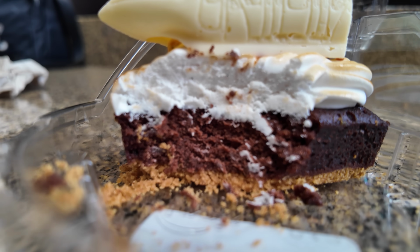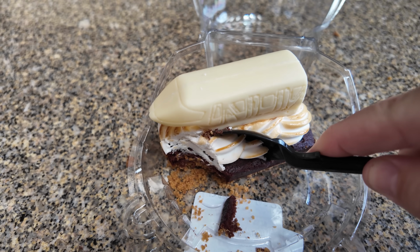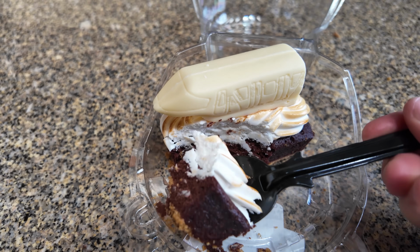But unfortunately, it's a bust. It's dry. The marshmallow stuff on top is hard, and the graham cracker kind of just crumbles off. This is not a good brownie.